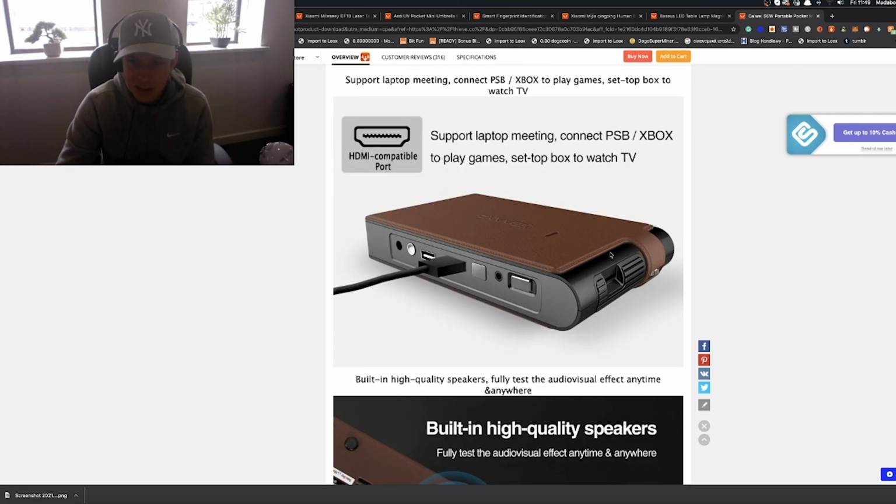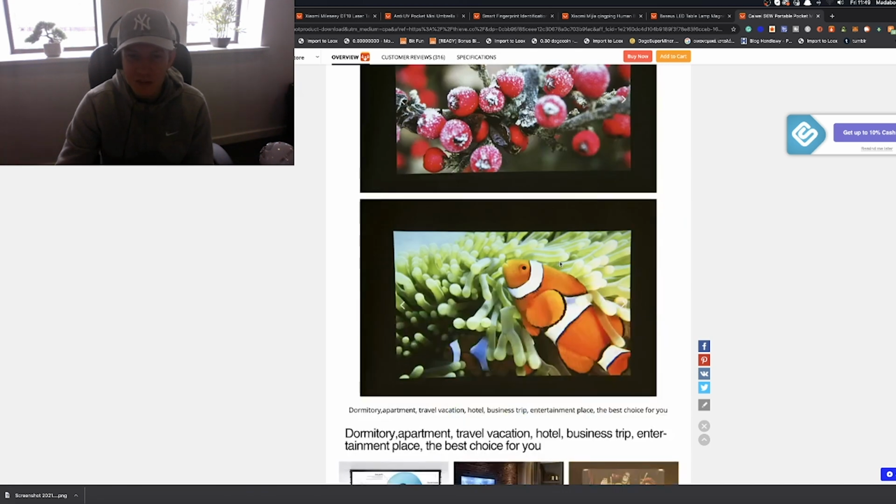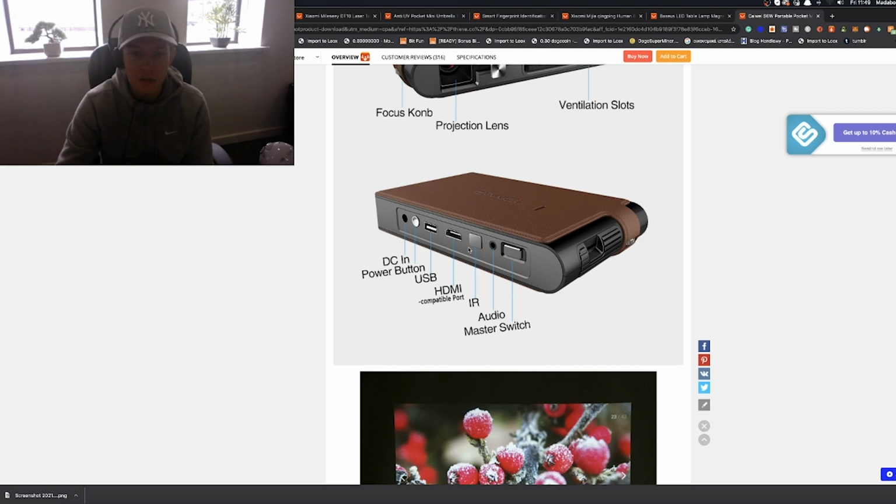Now just look at the design. You've got a little nice leather thing on the top of it. It's like, oh, it's just so slick, so clean. So many great product photos. And just the fact that it's really small. You just got a HDMI, so you can obviously connect it to a PlayStation or something like that. Do you know what I mean?